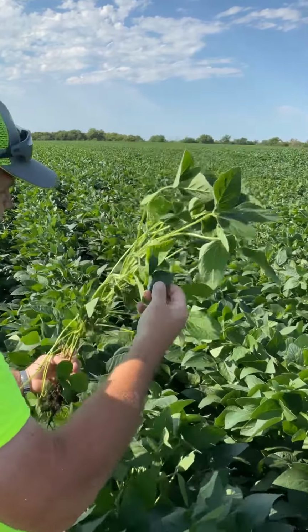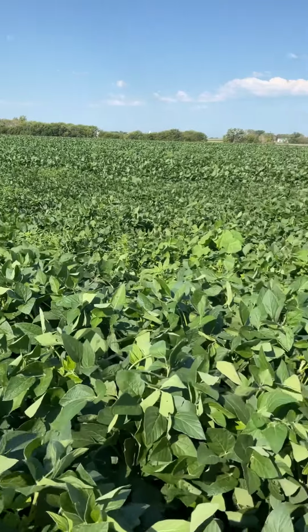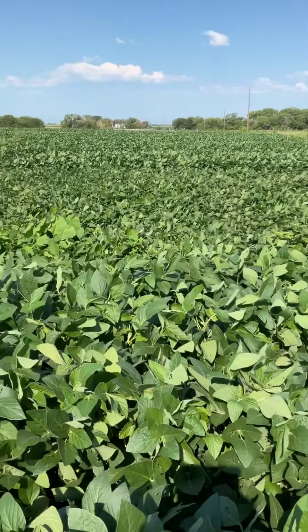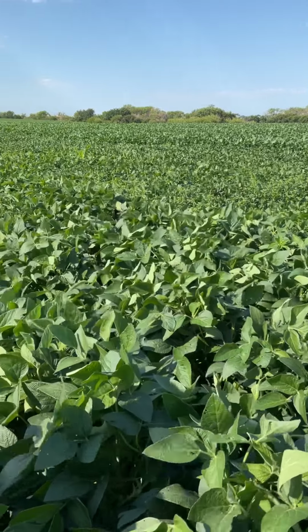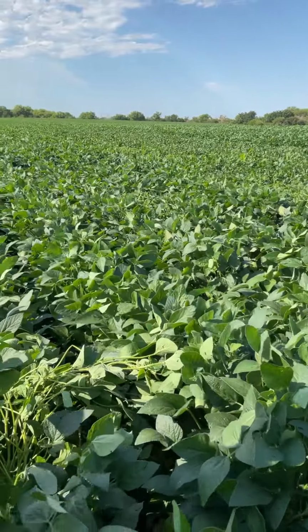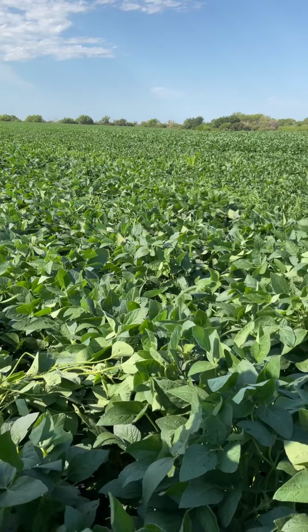August is the month in which we make the bean crop. If we continue to have rains, we should have pretty fair yields. However, we've got a ways to go. It's really crunch time with soybeans as we get into the next couple of weeks into August. So we'll circle back to these trials again in an August update and give you a developmental update on how these things have developed as we progress through August.